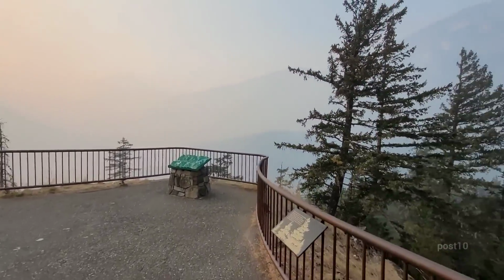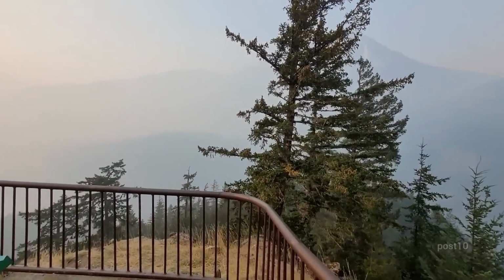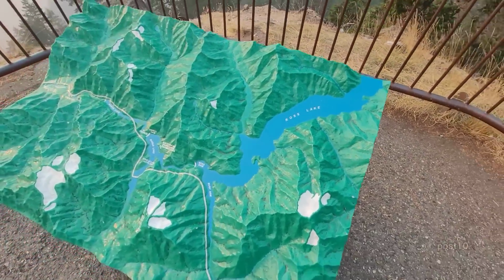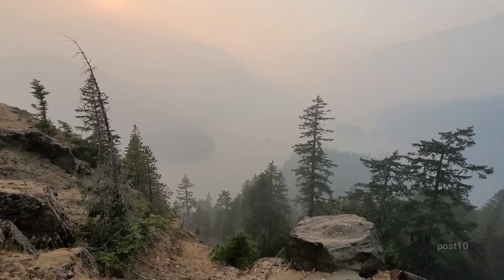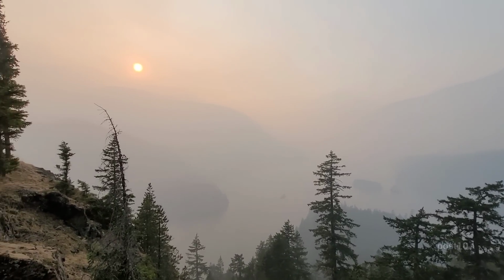This is all forest fire smoke. Can't even see some of the mountains. Can't see the lake either. You're supposed to be able to overlook it here. You can tell where it is, but you really can't see the water. Pretty smoky out.